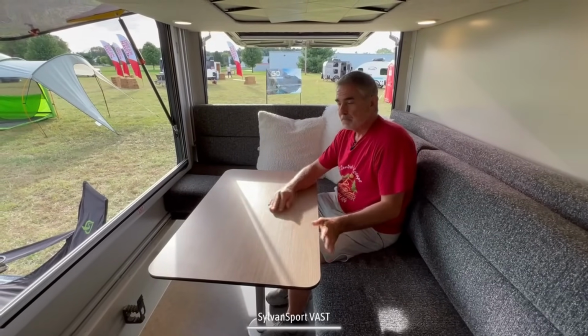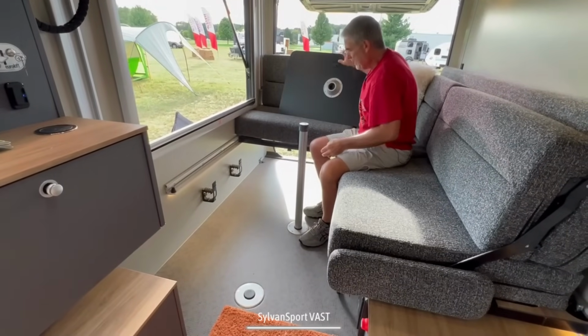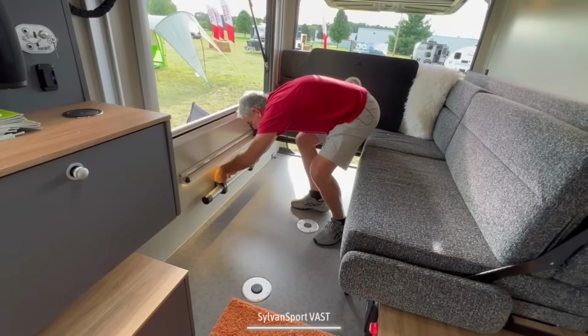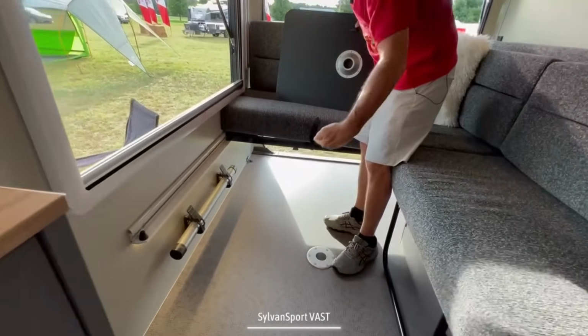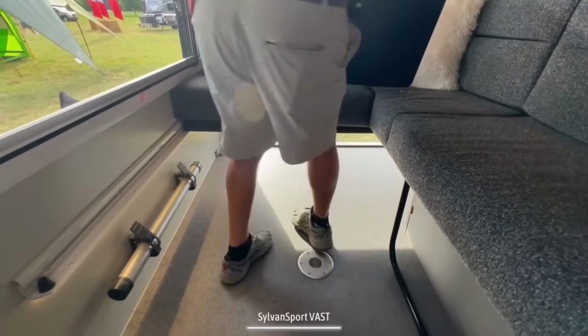Now the table does pop out of here, and this pole also pops out, and I'll show you how this works. Just twist these right out. This just stows away right over here, and you just latch them up, and then your table slides underneath this bench back here, and I'll just show you how that works in just a second.